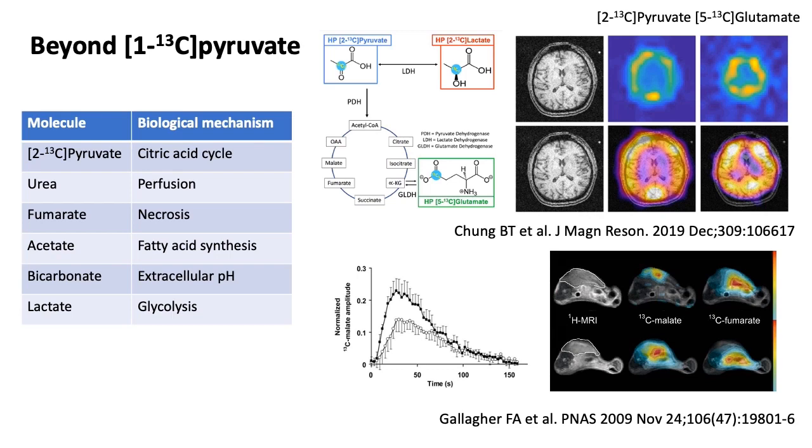The list also covers some molecules which are likely to make it into human studies over the next 10 years. Urea, for example, for perfusion. In Cambridge, we've been working on fumarate as a marker for necrosis. The bottom right shows an example of this in a preclinical model where following treatment, the malate that's formed from that fumarate as a consequence of necrosis increases, nearly doubles, and could be a marker very specifically for necrosis. We've undertaken our toxicology studies and plan to inject this into patients within the next year.